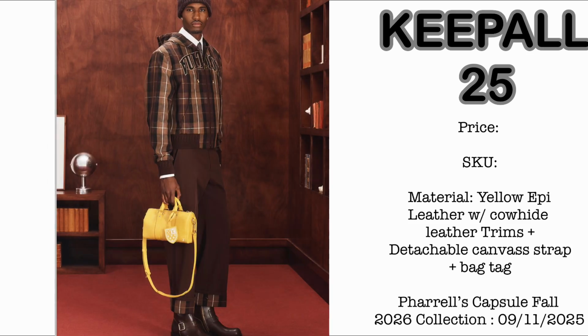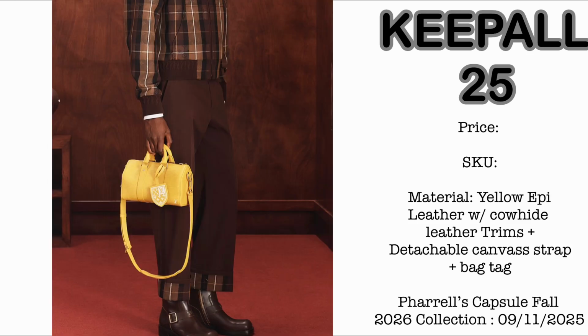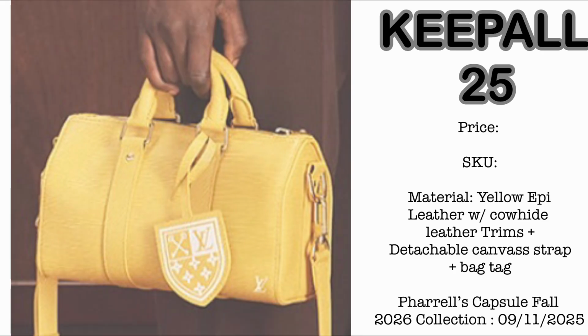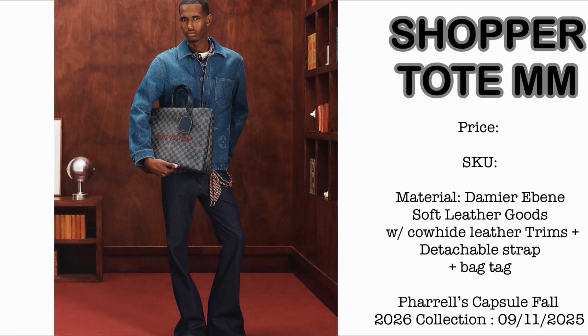Next guys, another Keepall 25, but for the price and SKU, kindly do stand by. So zooming in on this look guys, I could tell that the material of this one is in yellow epi leather with cowhide leather trims. It would come with detachable leather strap, and it will come with bag tag as well with the rugby logo. Love the colorway in bright yellow.